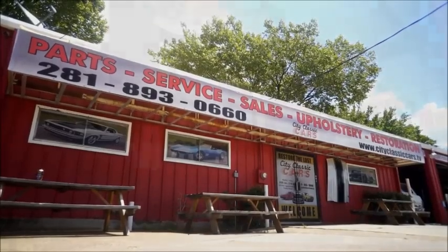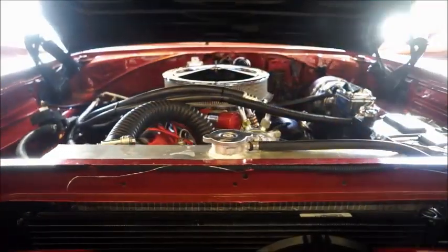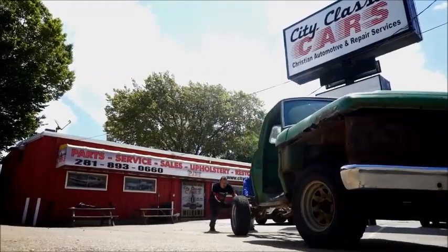City Classic Cars is a Restomod factory. When you bring your car to City Classic Cars, you're leaving a piece of your family because we restore and Restomod all makes and models. City Classic Cars is nostalgia. We make dreams a reality.